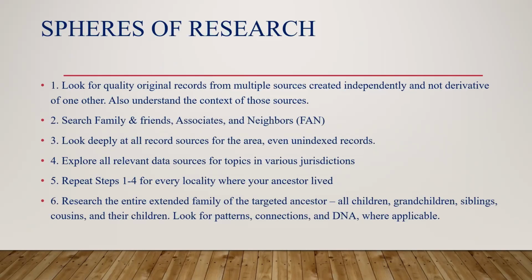We need to understand the context of those sources. Second, we want to search for family and friends, associates, and neighbors. That's what we call the FAN principle. So when an ancestor had a deed or appears on a census record, or maybe he had died and had an estate record, we want to make note of all the people that lived nearby on the census. We want to look at the people who witnessed his will or his deeds. We want to look at the people around them in the neighborhood. If there were godparents in a church record, we want to make note of those people. And we want to look for the neighbors because these were his fan clubs. These are the people that he knew and interacted with.